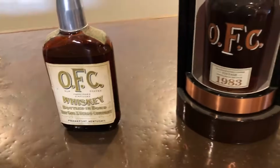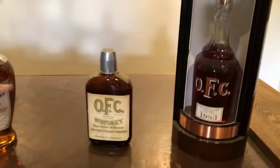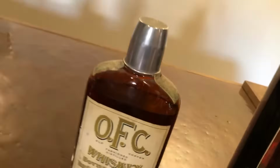Unbelievable. It is. The other thing you'll notice, even unopened, look at the loss in the bottles, just out through the cork over time.